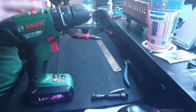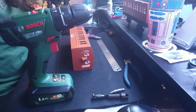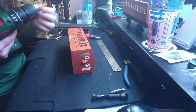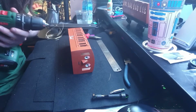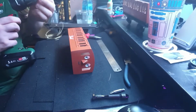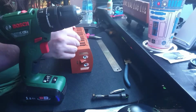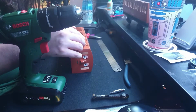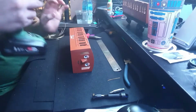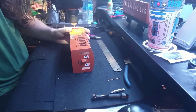Be careful not to snap this drill bit because I don't have many of this particular size. I did snap one doing Annie, so I don't want to snap too many. I'm not sure how many I have left in here of this size. So this works nicely with the brass because it's kind of like a pressure fit, which helps the glue to keep hold of it.